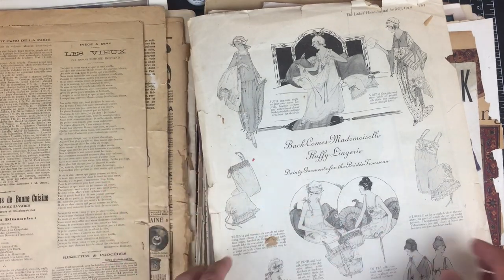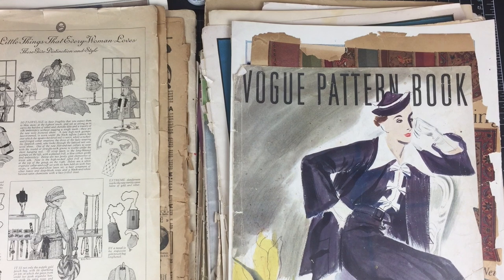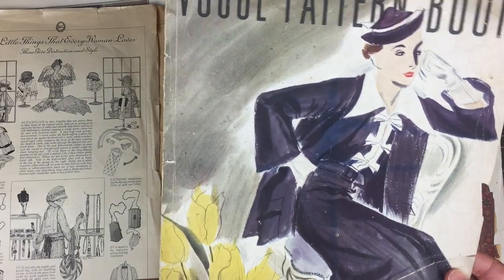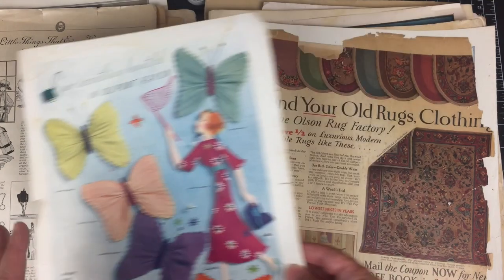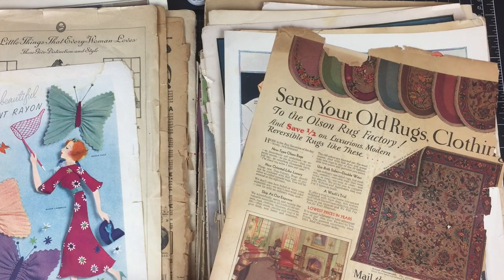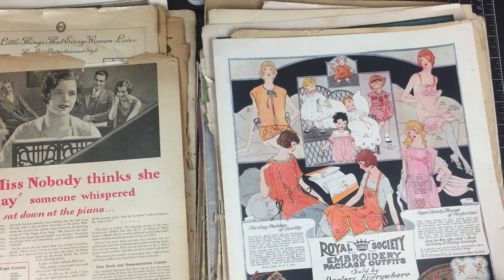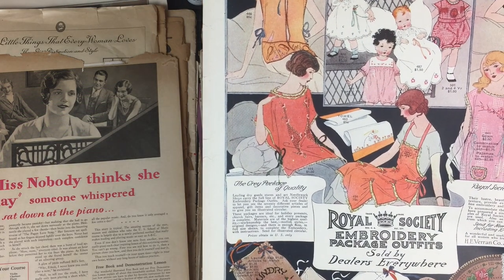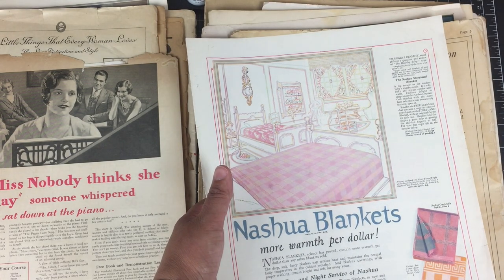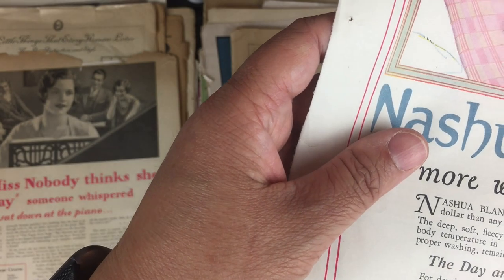It's so fragile. Then we have here the Ladies' Home Journal for May 1919. Oh my God. The Vogue Pattern Book, April to May 1936. Gorgeous. Beautiful. Some advertisement here. 1932. Let's see if we can find a year on this. Maybe on the other side. I don't see a year on it. Oh, 1924.